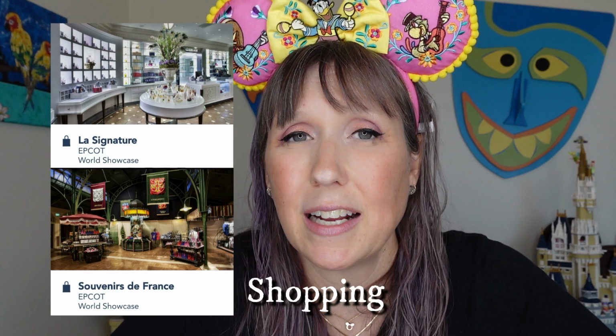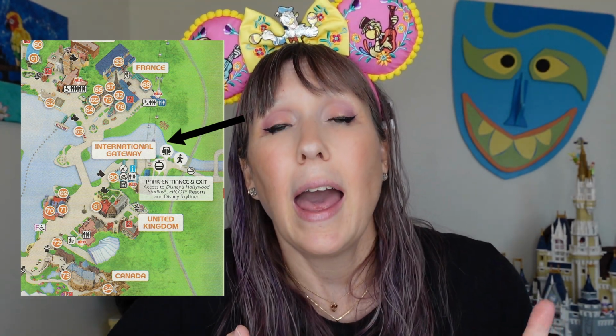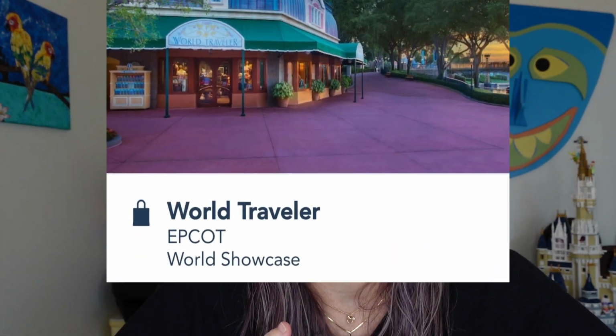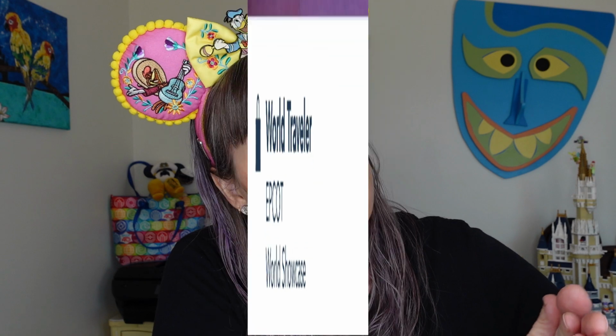Now, before we get to the next country, you are going to pass the International Gateway. Now, remember I talked about how there were two exits into Epcot. This is the second one. So this is for Skyliner people, Epcot resort people. You're going to come in and out of the International Gateway, which is near France. And note, they do have an International Gateway store there, where you're going to get general souvenirs, snacks, and t-shirts and stuff like that. But the next country, as you continue around that World Showcase, is going to be the United Kingdom.